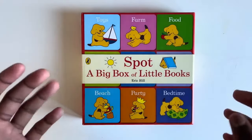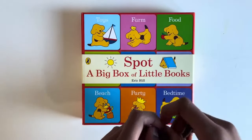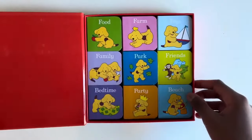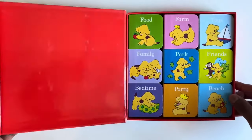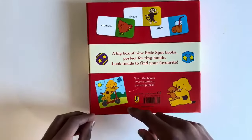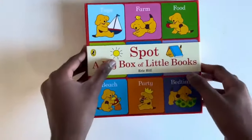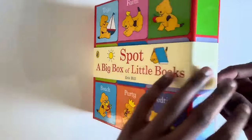Hello everyone. Today we're going to read Spot, A Big Box of Little Books by Eric Hill, with 9 amazing books that we will be exploring all together. And of course, there is a puzzle that we will be making at the end of the video. That is what the puzzle will look like. So if you enjoy it, please stay to the end so we can make a puzzle together. Shall we start?